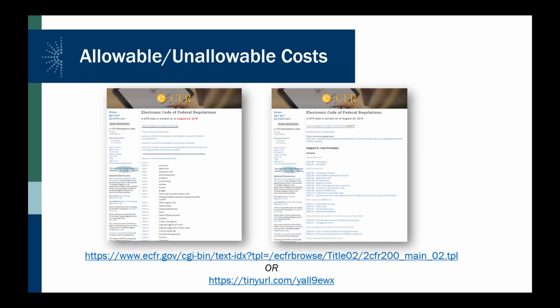Fortunately, the regulations are available online in a searchable format on the U.S. Government Publishing Office website listed on the screen. Of particular interest is Subpart E, Cost Principles, a small section of which is shown on the right side of this screen.